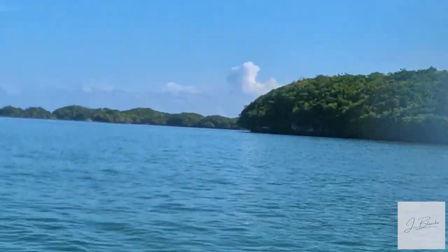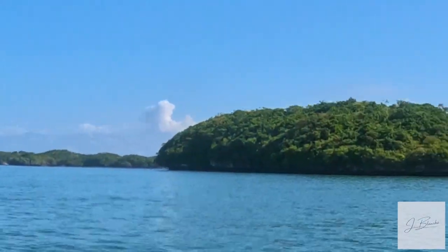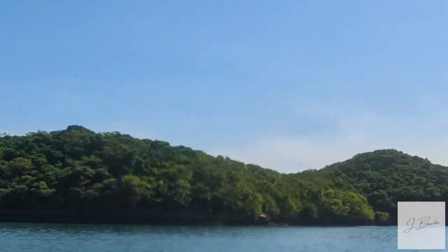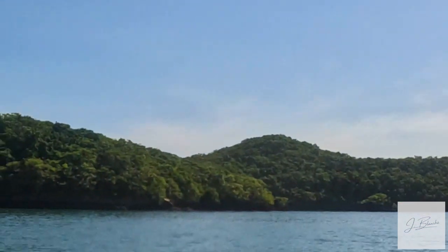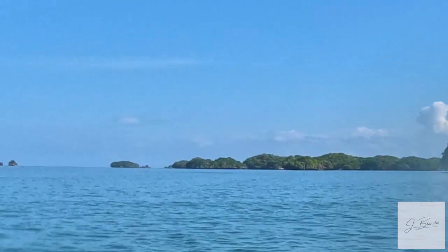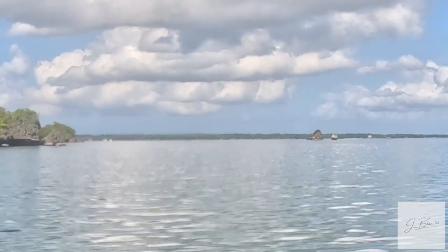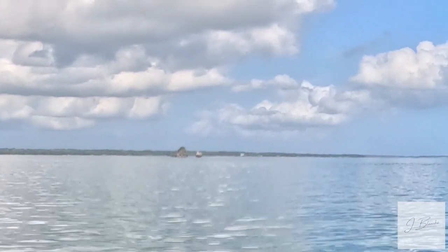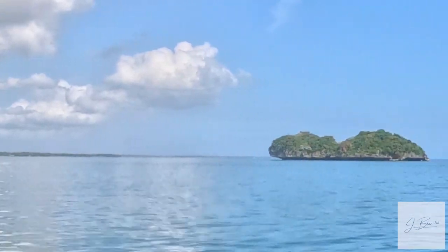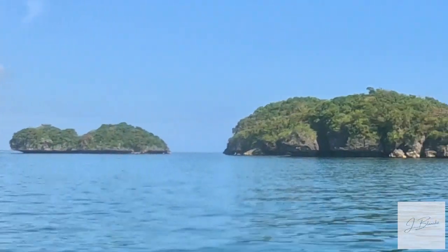You go to the end of the top island, which is Luzon. You get a boat and they'll take you around a couple of the islands. It's really magical to see it. Each island has a small beach and it looks like it was created by some volcanic activity.